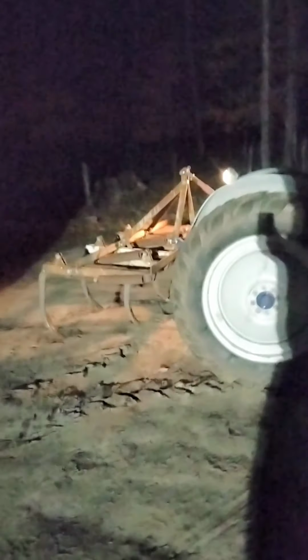About 7 o'clock at night. Finally got this thing hooked on. We'll see if we can't smooth out the fence line a little bit. Old Jubilee strikes again.